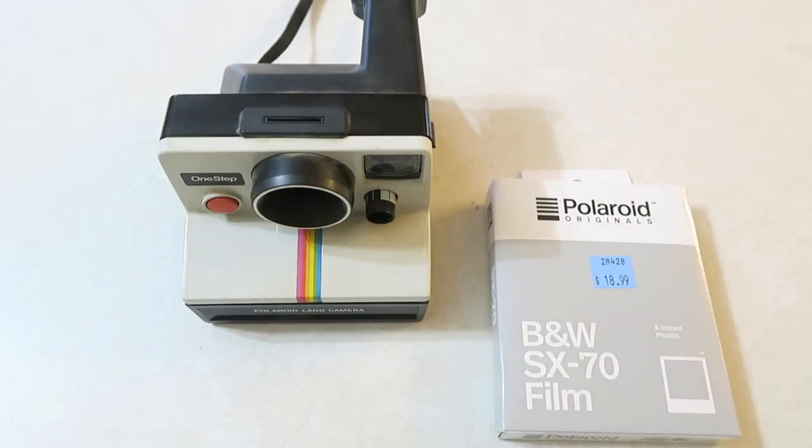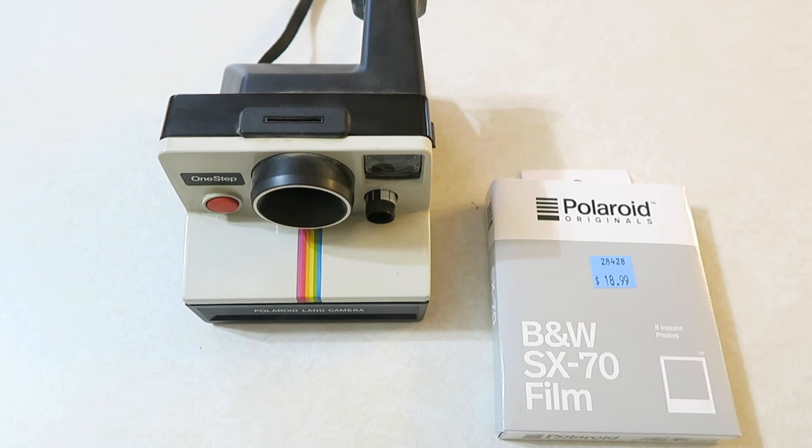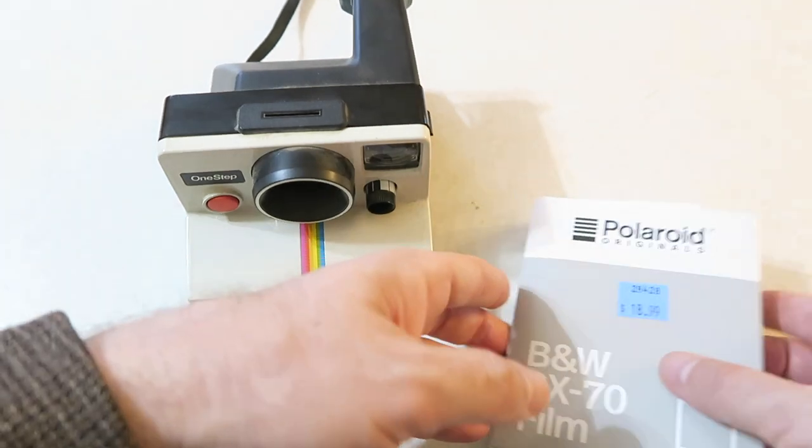All right, in honor of Polaroid Week, April 21st through 26th, 2019, I've dusted off my original Polaroid One Step here with the iconic rainbow stripe, and I just grabbed a new pack of Polaroid Originals Black and White SX70 film, because this camera does take SX70 film, and it's a fresh batch. This is produced, it looks like, in September 2018, so we got some good stock here, so I'm going to go ahead and bust this open.